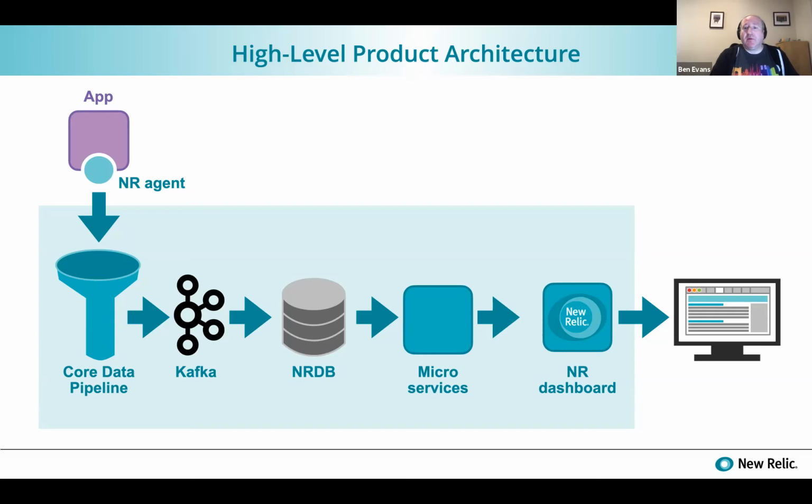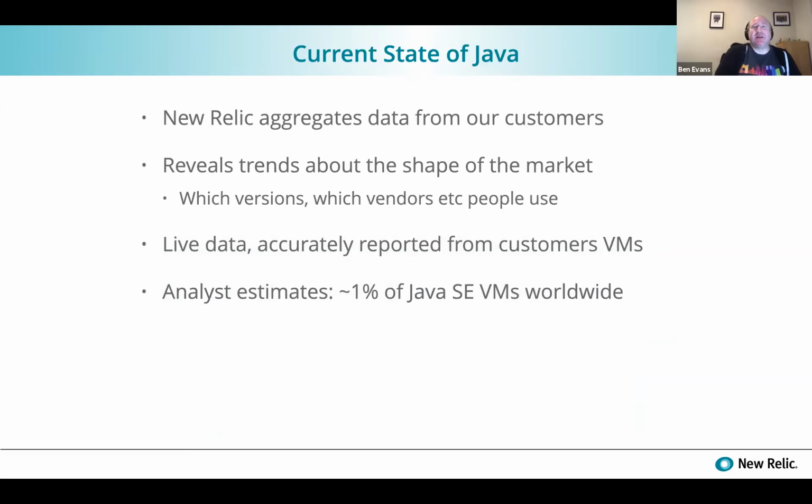So it's not like people can fill in a survey and lie on the survey about what they're actually using in production. We get our data from the machines, not from the humans, and so it's absolutely accurate. Well, it has biases. Everything has biases, but it comes purely from the production state of the machines. So this is what I'm going to talk about in the next section. We're going to talk about the trends in the shape of the market, which versions do people use, which vendors do people use. So this is accurately reported from customers' VMs.